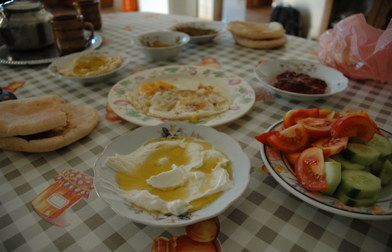Mansaf, lamb cooked in a sauce of fermented dried yogurt and served with rice or bulgur. Makluba, an upside-down dish made with fried vegetables, meat, chicken, lamb, and rice. Musakhan, large taboon bread topped with sumac, onions and pepper.